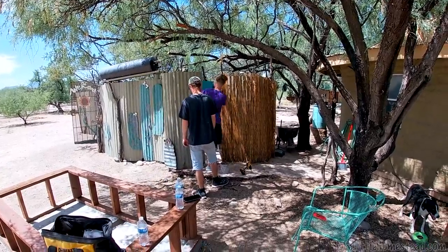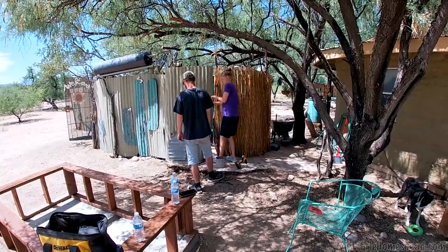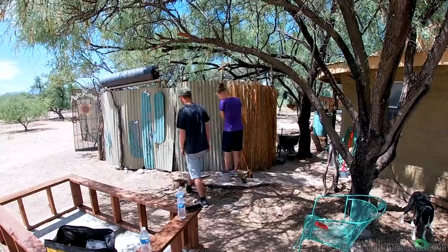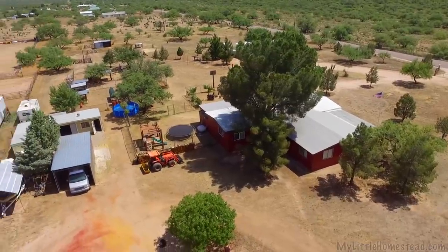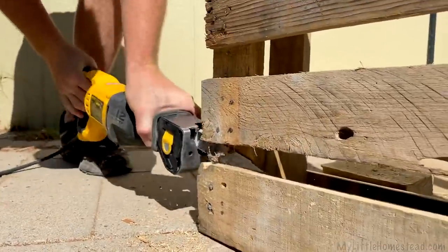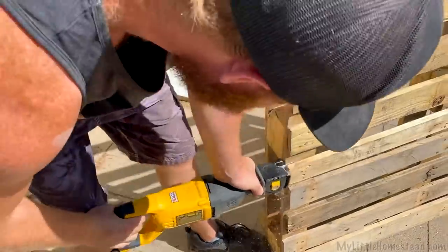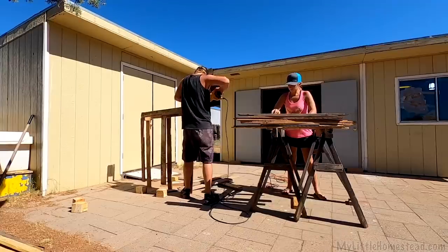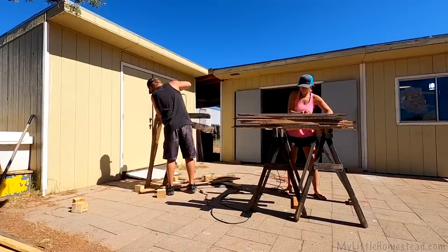We decided we want to still be able to use our shower, so we're going to make a little makeshift door. We got the wall all ready to put the pallet slats on. We gotta go over and start cutting up more pallets and sanding them down and get going on the slats.